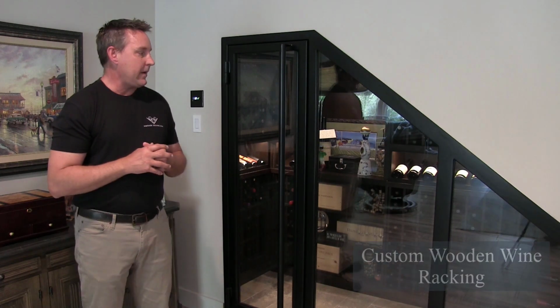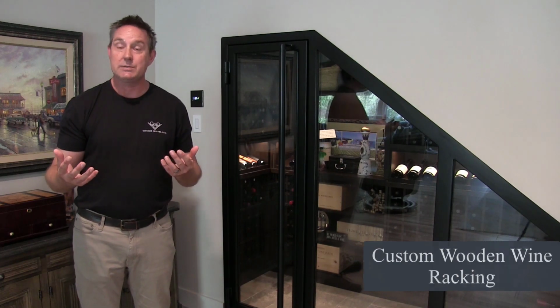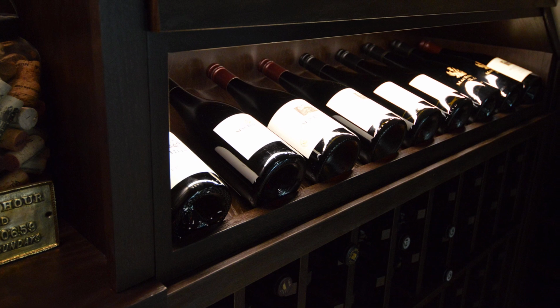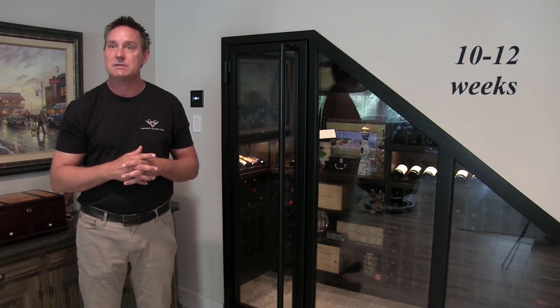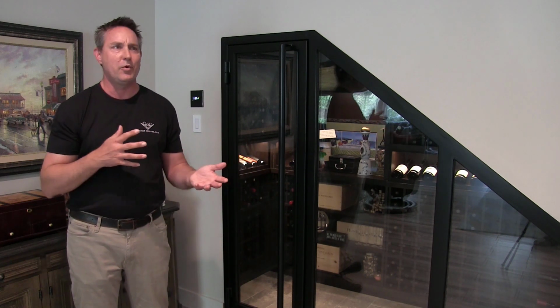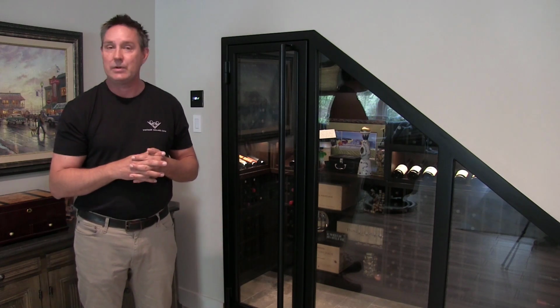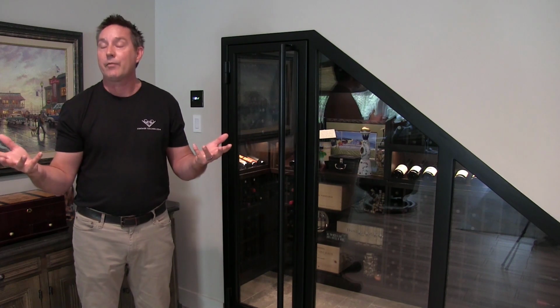Interestingly, right now the wood cellars are taking a lot longer, just because these are all custom made by really awesome craftsmen, cabinet makers. For just the racking right now, we're at probably about 10 to 12 weeks. Probably 2 years ago, that number was more like 6 to 8 weeks. But obviously in current times, everybody's extremely busy. That's where we're at right now.